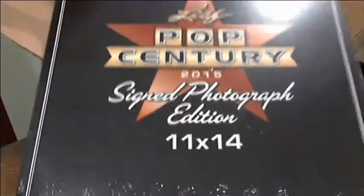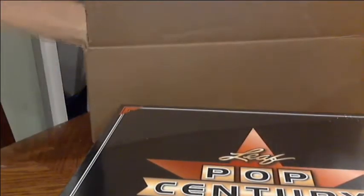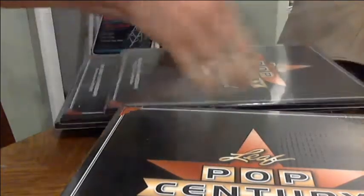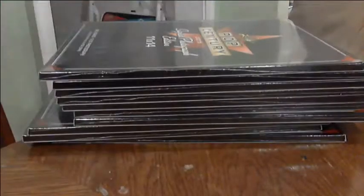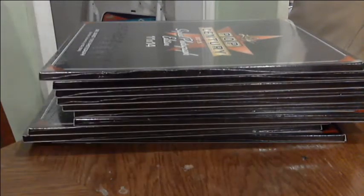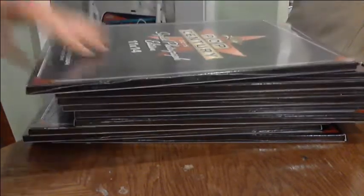Nice. In case you haven't seen them, they are pretty darn big and pretty darn almost on the floor. So, without further ado, let's get cracking.